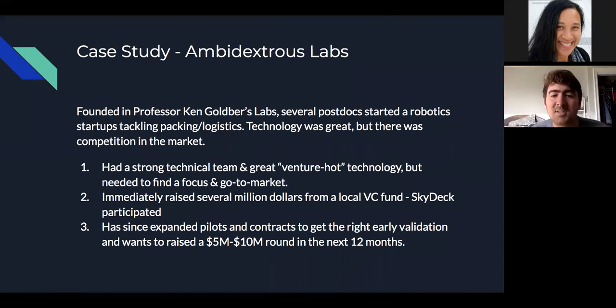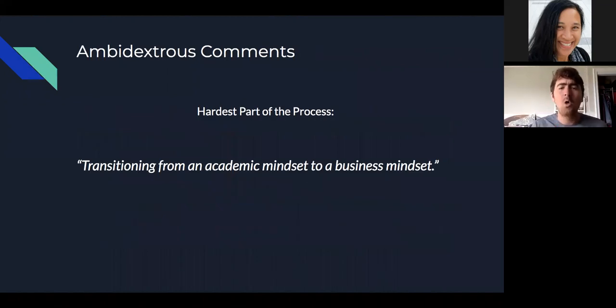Since our investment, they have really expanded pilots and contracts to get that early validation, hoping to raise some money in the next 12 months. And I think even at this stage, they're still looking at what it means to find the right customer and get that validation, because the technology is so new. They can get great pilots, which can provide revenue, and turning those into recurring deals is where they're focusing right now. For Ambidextrous, what was the hardest part of the process?